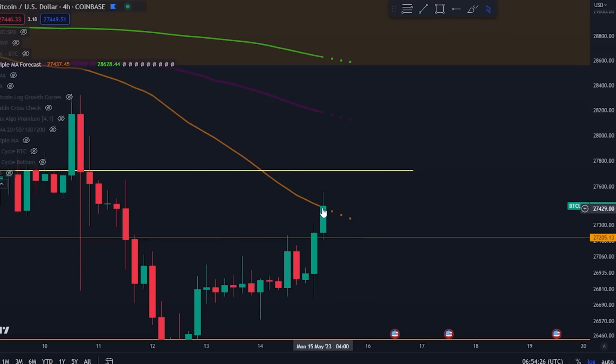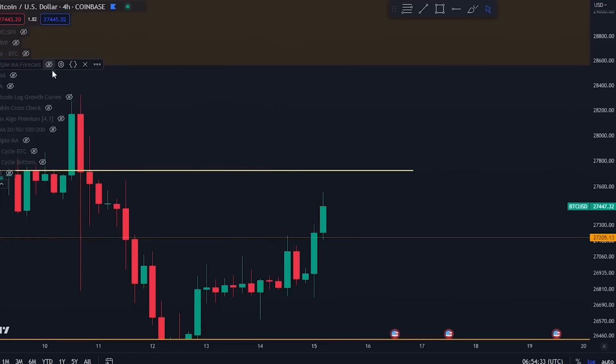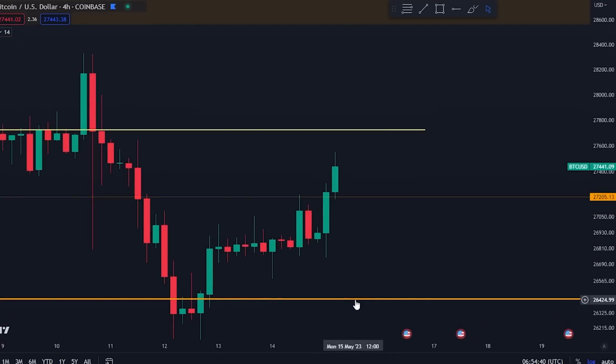Right now, we have pulled back a little bit. So in this very candle, we're trying to break through it. We're struggling with breaking through it. So these are some key levels to pay attention to. The support levels, of course, you already know about them. 27,195, big one at 26,400.